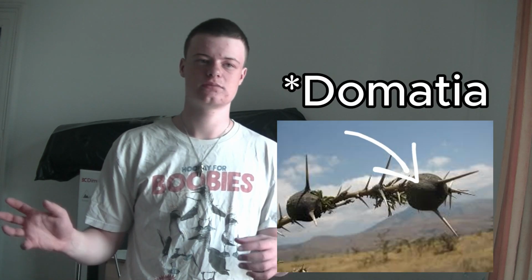Last but not least, we had a little experiment on Whistling Thorn Acacia. It's called Whistling Thorn Acacia because of the swollen thorns, which make whistling noises when the wind blows through them. Whistling Thorn Acacia has a mutualistic relationship with certain species of ants.